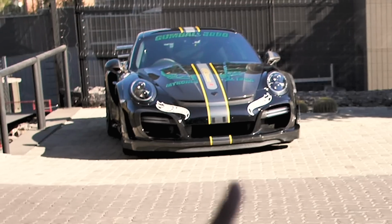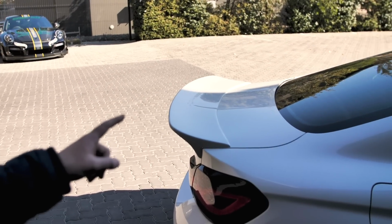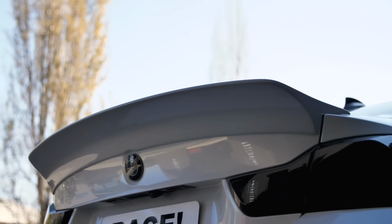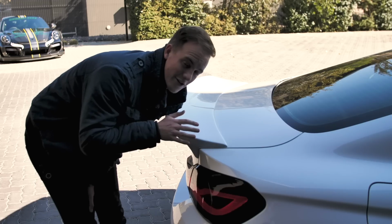Shall we speak about the elephant in the room, or should I speak about the rear wing? Guessing as we're doing the rear wing, let's speak about this. I mean, if this is not a table of note, I don't know what is, but aesthetically, it looks badass. So shall we get into it?